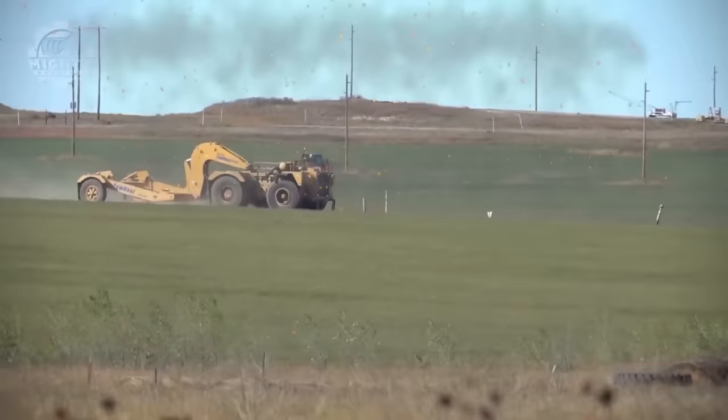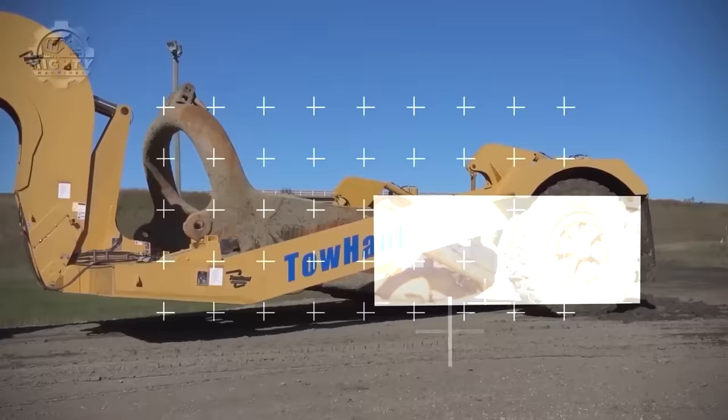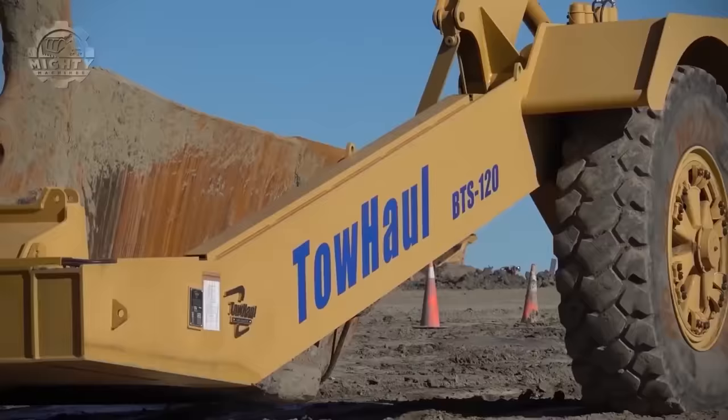Moving on, we have the tow-haul multi-purpose gooseneck and lowboy, a machine that's all about easily transporting heavy equipment. The tow-haul multi-purpose gooseneck and lowboy is a specialized trailer for transporting heavy machinery and equipment. Its sturdy build and innovative design ensure safe and efficient transportation of oversized loads.